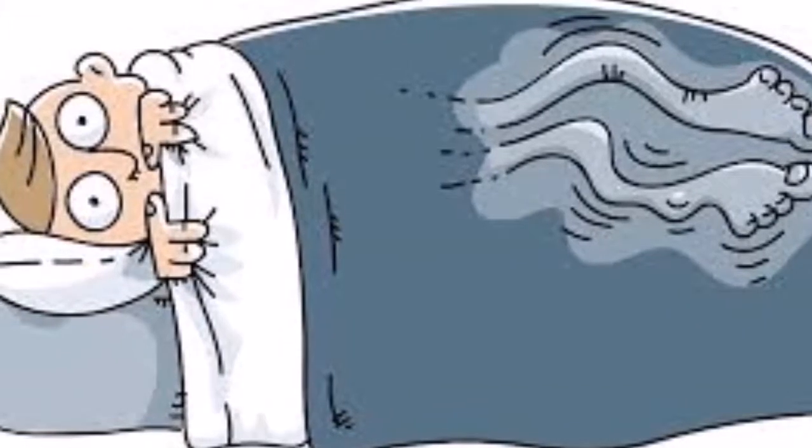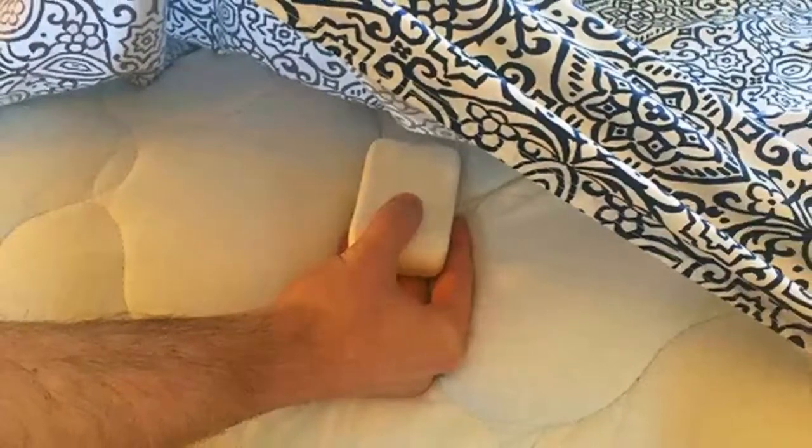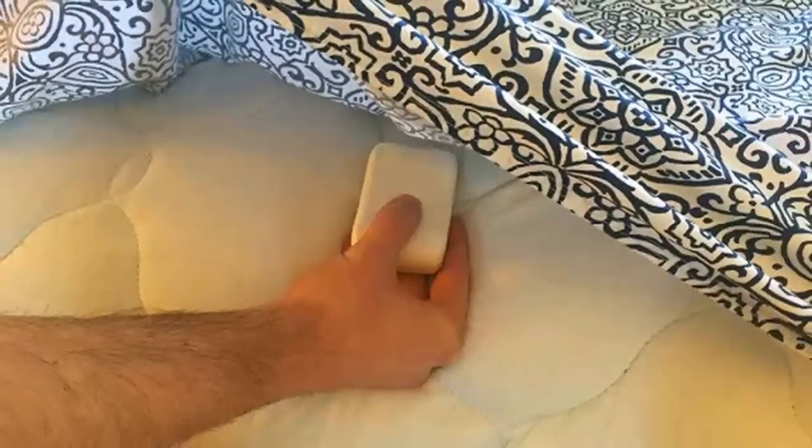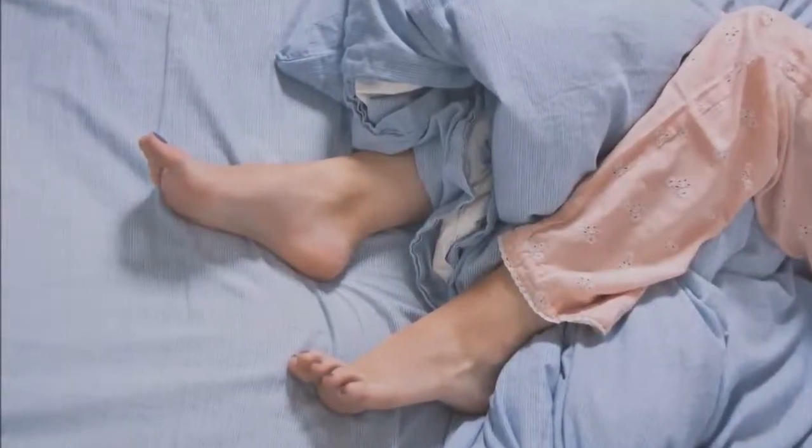The famous Dr. Oz says that you should use lavender soap, because it helps to relax the muscles with its natural scent. And we totally agree. If you are going to put soap in your bed, you can make it natural with an essential oil-based scent.